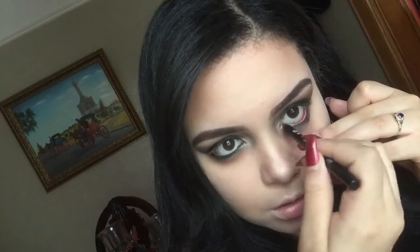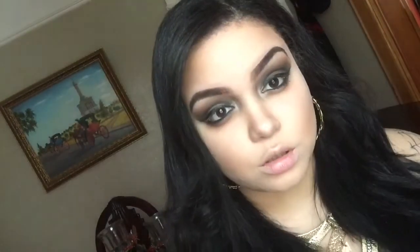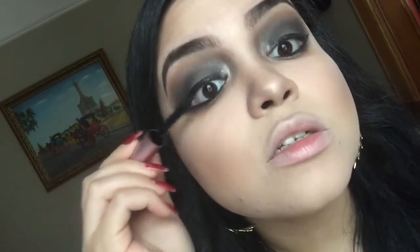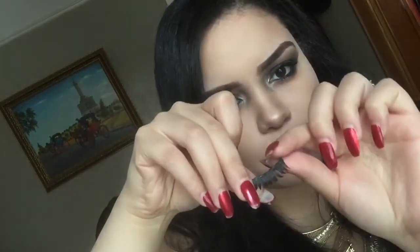People who can close their eyes and tightline deserve an award. So I can't do that to save my life. Here I just added some mascara to prep for lashes. I'm gonna use these lashes. I don't know if you can see them, but they're very separated and, I don't know, cute looking. Oh, this is Jordana lip liner in Rose Crush, and we're gonna do Max Cream Cup.